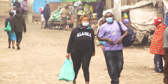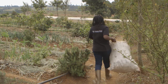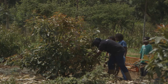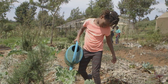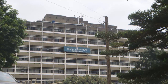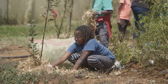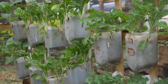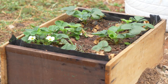The COVID-19 pandemic has affected Kenya's food systems directly through impacts on food supply and demand, and indirectly through decreased capacity to produce and distribute food. In response to that, the Ministry of Agriculture, Livestock, Fisheries and Cooperatives is addressing food supply chain and nutrition challenges through the establishment of 1 million kitchen gardens in rural and urban households.